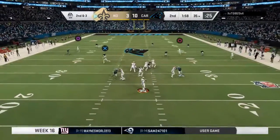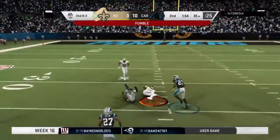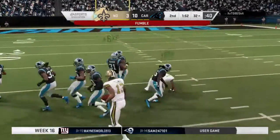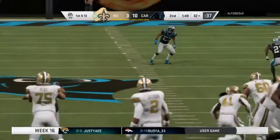From the 35 on 2nd down, Jackson. Got a man over the middle, and it's complete. Now a loose football. The ball comes out. And the defense is not able to get it.